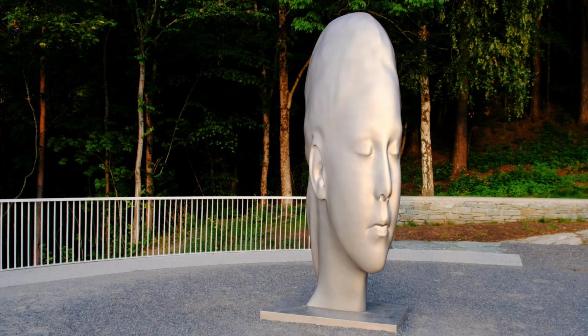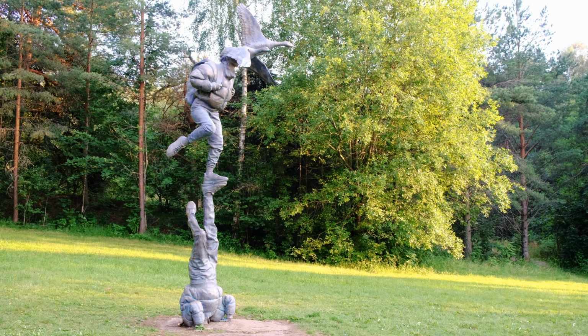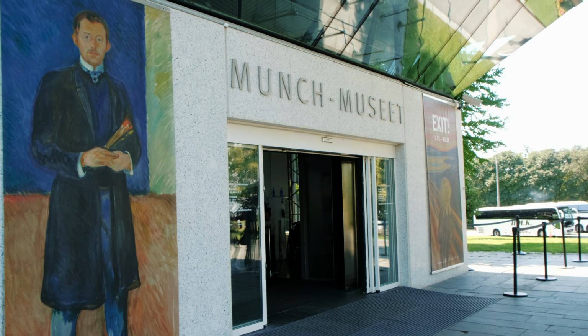Overlooking Oslo city and the fjord is EKEBERGPARKEN, which is a sculpture park with some 40 sculptures scattered around the park. There's a cafe and restaurant up here, and it's just a really nice place to come and spend a lazy afternoon.